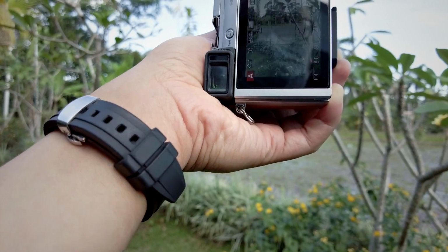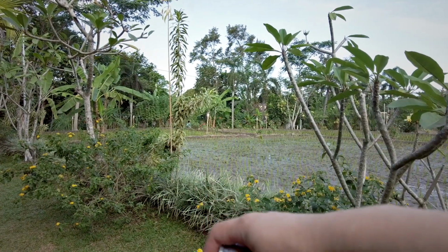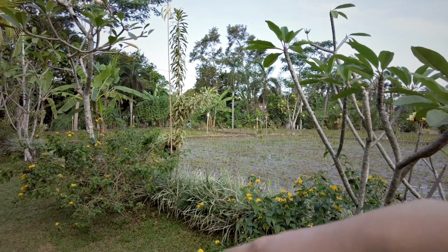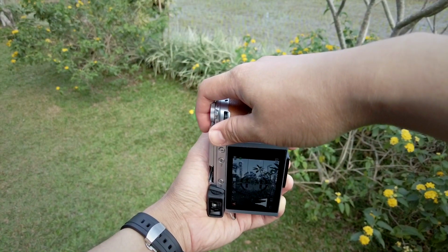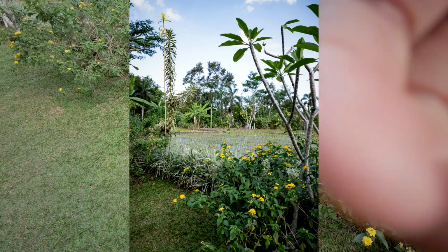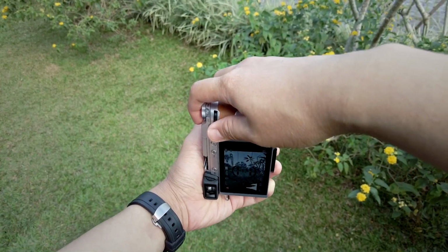Something like this, maybe. Maybe I'm going to put the camera a little bit lower because I don't want that plant to clash with that tree over there. So yeah, again, by raising and lowering your camera, you can adjust what happens in the foreground. That's a very important lesson, by the way. Something like this. I hope you can see what I'm doing in the camera.